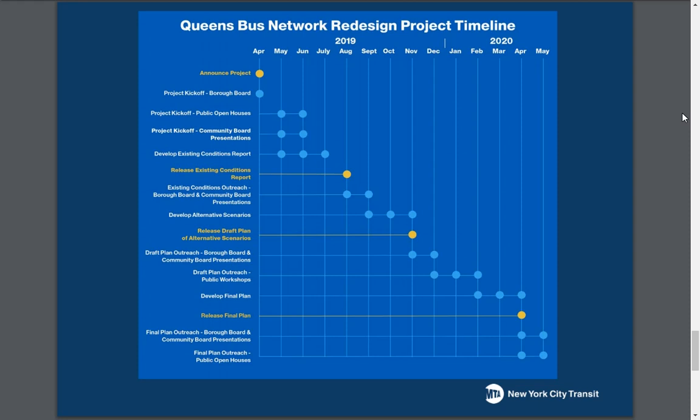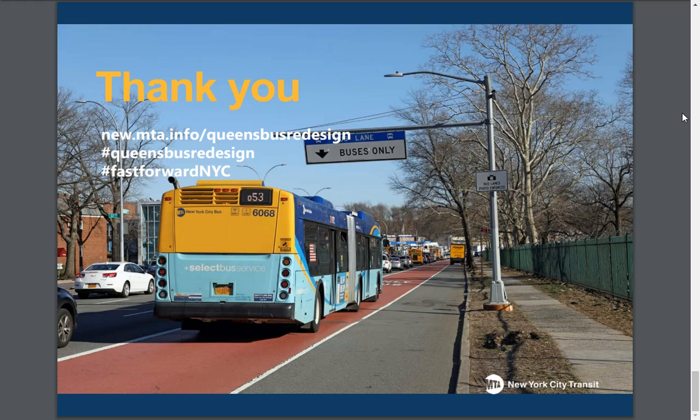The bus routes that MTA chooses to help to redesign in Queens will be released, like I said, in November 2019, as well in April 2020. Thank you. new.mta.info/queensbusredesign, hashtag queensbusredesign, hashtag FastForwardNYC.